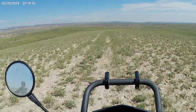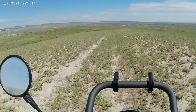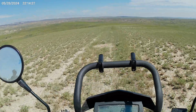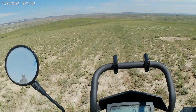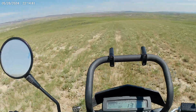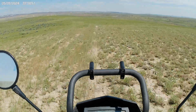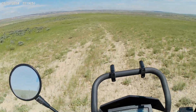Man, I don't know about this one. Sure don't get used much. But it is an old road. See, I could say on a road like this, if I was a younger, stronger rider, I could be blasting along this road really fast, and this Kawasaki's suspension would handle it just fine.